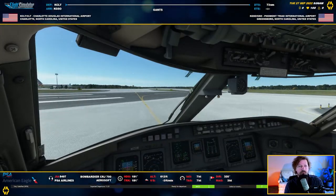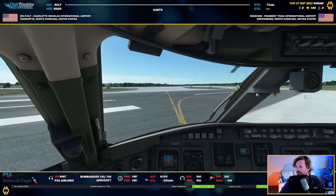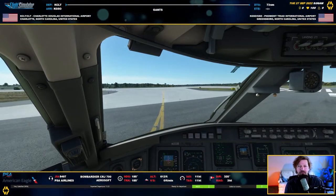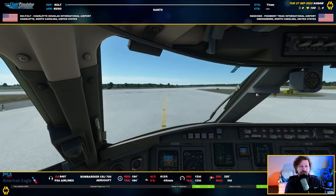Charlotte Tower, American 535, 9 miles south inbound ILS runway 36 left approach. American 535, Charlotte Tower. QNH 30.03, wind 328 at 3. Cleared ILS runway 36 left approach.